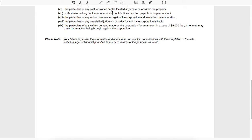The particulars of any post-tension cables located anywhere on or within the property. Statement setting out the amount of any contributions due and payable in respect of a unit. Any action commenced against the corporation and served on the corporation, so any lawsuits that are ongoing or previously finished are not generally needed to be provided, but any ongoing ones definitely. Any unsatisfied judgment or order for which the corporation is liable. And the particulars of any written demand made of the corporation for an amount in excess of $5,000 that, if not met, may result in an action being brought against the corporation.